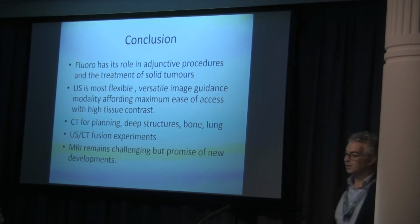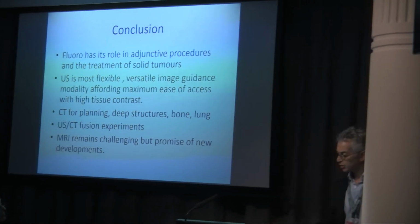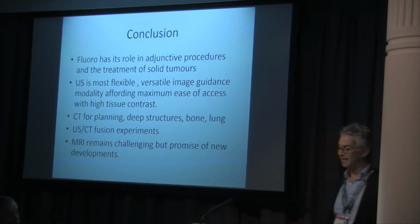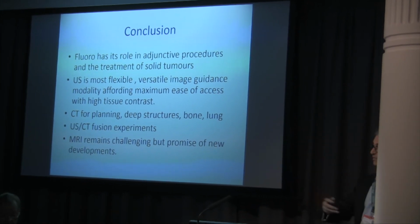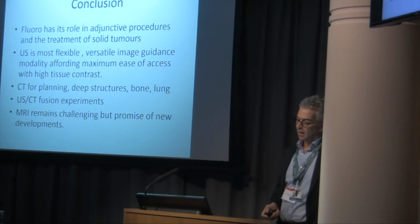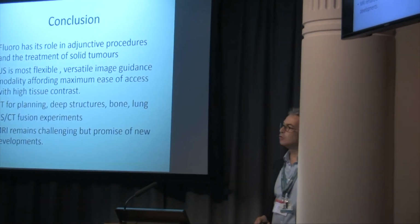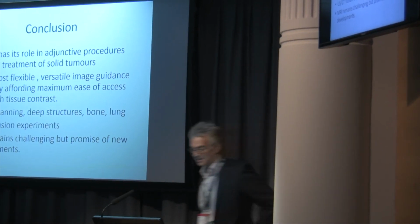So, conclusion. There's a range of modalities available to us which can be used for adjunctive supportive procedures and also in the treatment of solid tumours. Ultrasound remains the most flexible, versatile image guidance modality, but perhaps now with some ability to fuse the benefits of CT and MR. CT, we've talked about the pros and cons for deep structures, bone and lung. And MRI remains a hopeful challenge, but there's always the promise of new developments. Over to Simon. Thank you very much.